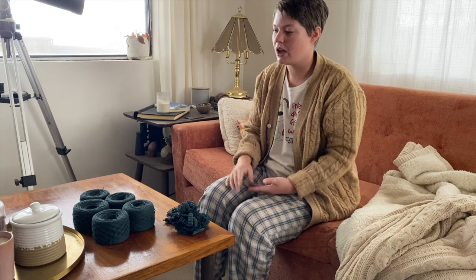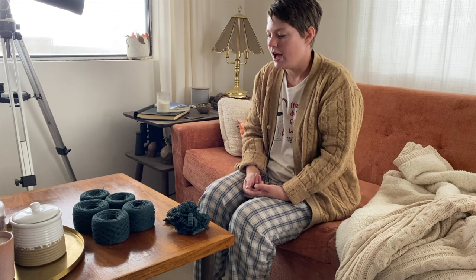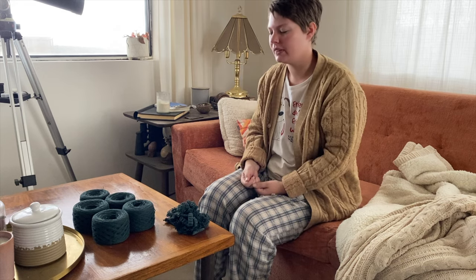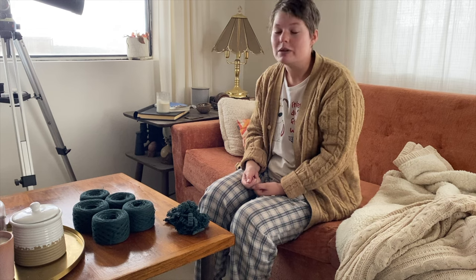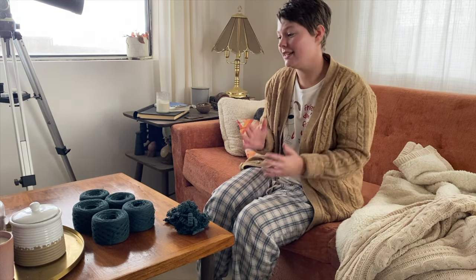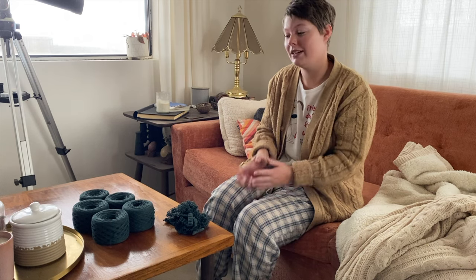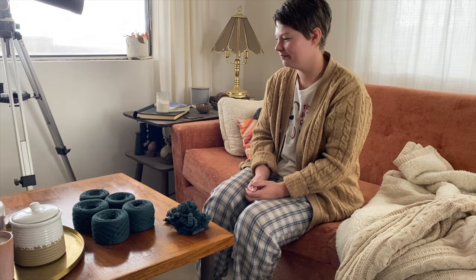So each of these has a couple of joins in it, but I'm happy with it, and I have learned how to do a join that doesn't come apart. So I feel pretty confident that this yarn will be nice to use when I go to use it. What I do with it is a problem for future Heather. At least now the sweater's gone and I don't have to stare at it and be sad about it anymore. I can stare at it and be excited for the future. So, yeah.